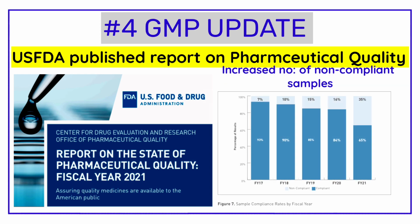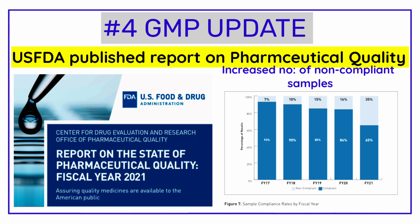One more important piece of information coming out from the report is related to the increased number of non-compliant samples. Well friends, as a part of surveillance, CDER tests samples, and as per the report, the percentage of non-compliant samples was 35% in the fiscal year 2021, whereas in the fiscal year 2020 it was 16%.